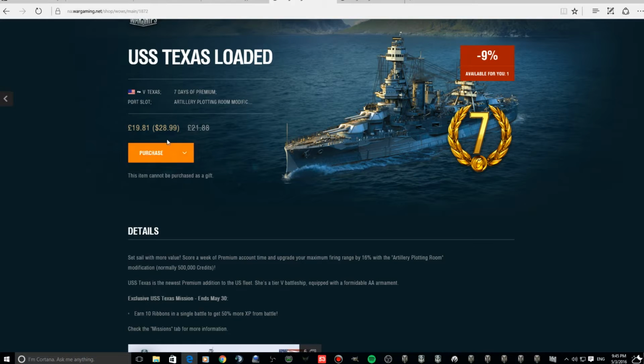Well, 9% off. This is the price for it. They're putting it out. How can they say it's $21.88? So they're saying that's the normal price? Well, it's never been on sale before. How can this be the normal price? How can it be 9% less? All you're getting is 7 days premium and a couple of items. Well, the artillery plotting room.